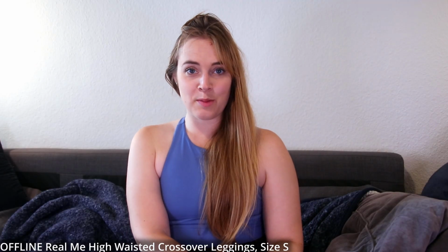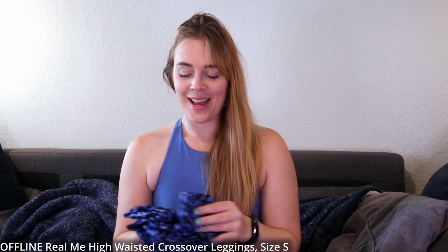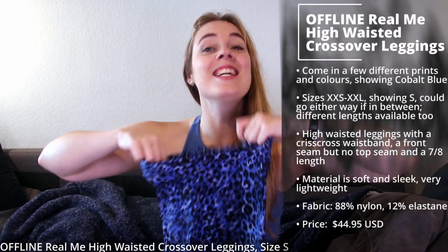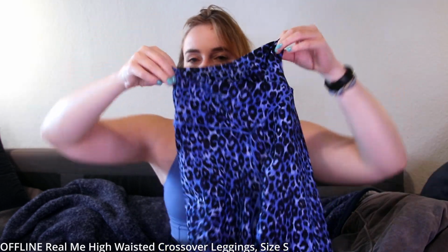All right, I also got a little piece of activewear for you to try, or for me to try, to show you, for you to watch me try it on, I guess. This is the Offline by Aerie Real Me high-waisted crossover legging.